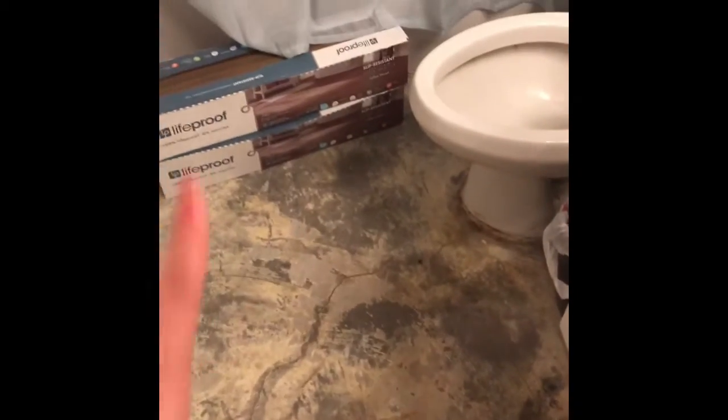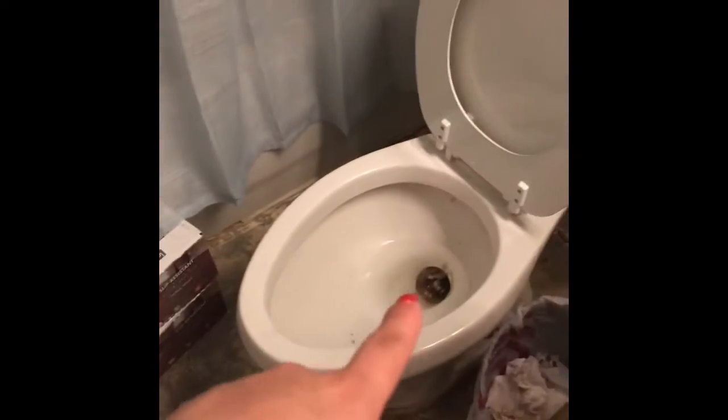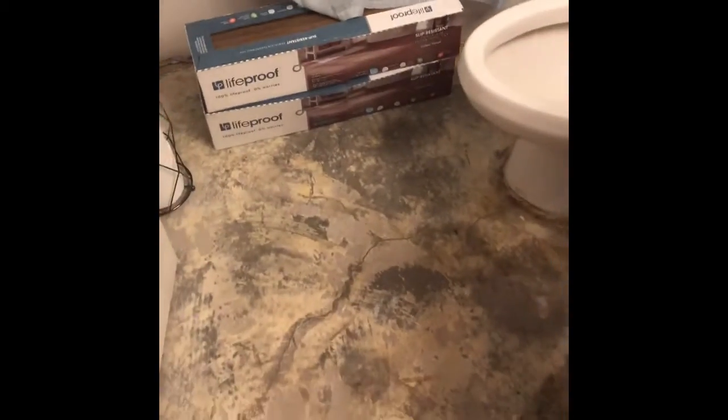Alright guys, so as you can see, we are putting some porcelain down. We took up all the flooring in here and now it's just like this. So yeah, this floor will go down. Got a new toilet, so that'll be changed.